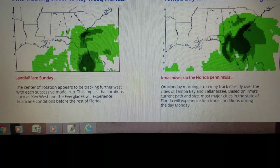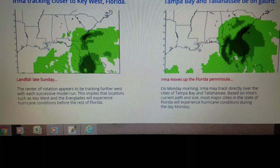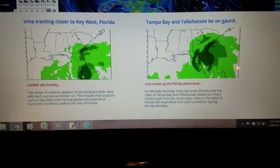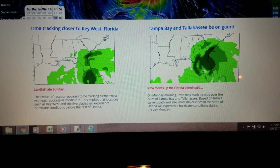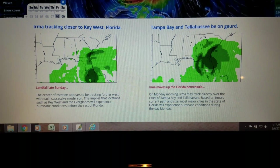So I will likely put out another video tomorrow night discussing any changes in the track of Hurricane Irma, but it seems more likely that Florida is going to receive devastating impacts pretty much throughout the entire state. So again, this is not good news, but we'll discuss more of this tomorrow night.